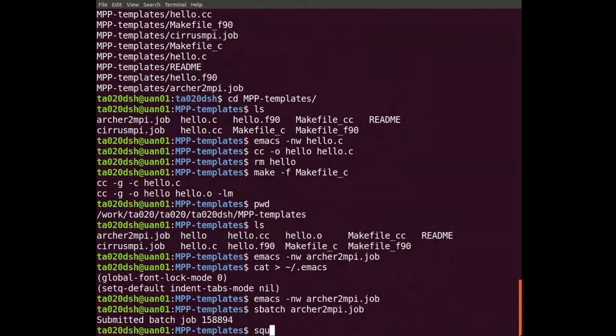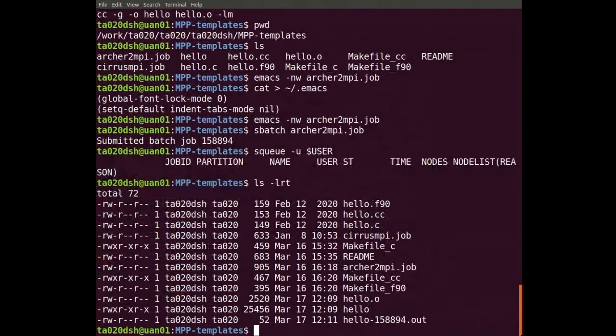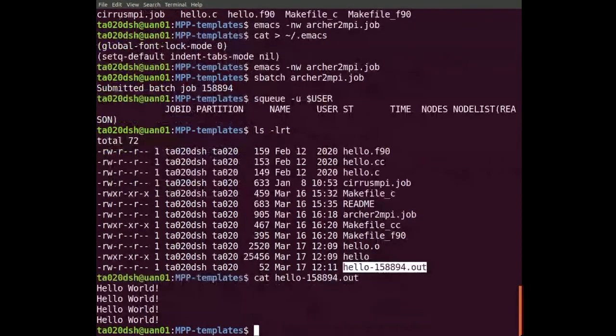Okay, I can do SQ, gives me who's running. It's run already, actually, it ran so quickly because I have dedicated resources, and we get a hello 15894.out, and if I cat that, what do we get? Of course, we get hello world 4 times, okay? What I want you to do is to now compute MPI com size, and MPI com rank, so it's hello world from rank 0 out of 4.